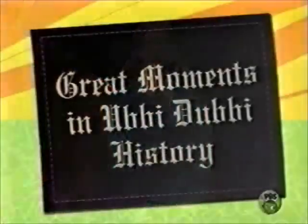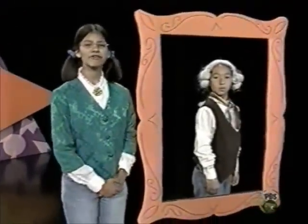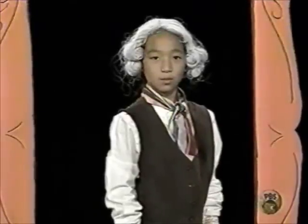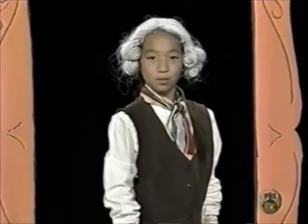Welcome to Great Moments in Ubbi Dubbi History. You all know George Washington, father of our country and the first president of the United States. And you've probably all heard the stories about the cherry tree and how he couldn't tell a lie. Well, let's go back to 1742, to that great moment in Ubbi Dubbi history.